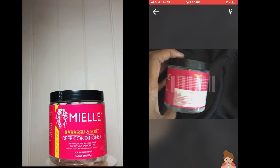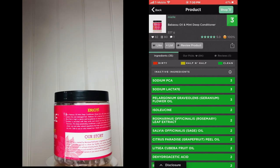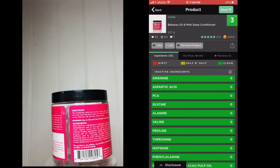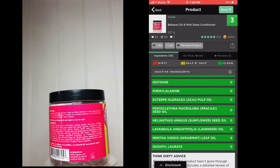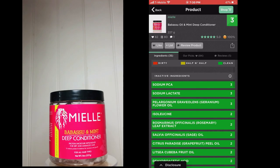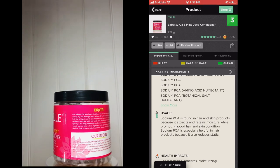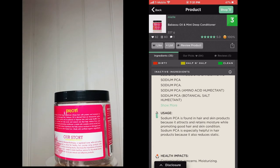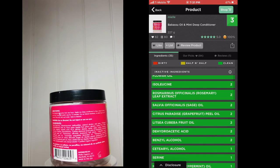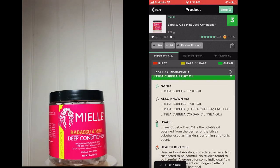This is a deep conditioner. It's one of my favorites. So let's see if the product stands up to the test. And it does. It's marked as a number 3. We are looking really healthy on this product. All the ingredients are ready to go. They're all natural. They're coming back all green. You can go ahead and use this protein treatment deep conditioner. You can also click on each of the green tabs to take a deeper dive into what ingredients are actually in here, like we've been doing the whole time. But I really like this product, and I'm going to continue to use it, and I'm so happy that I found out that this is a good product to be using on your hair.